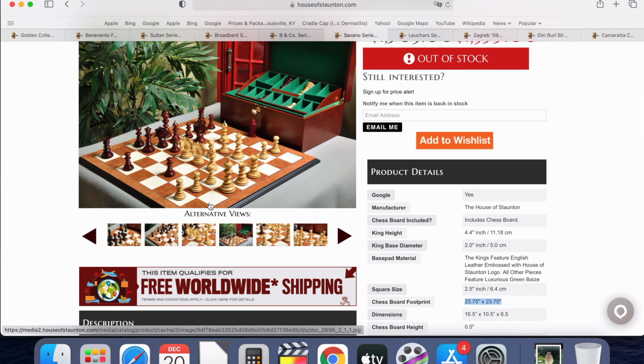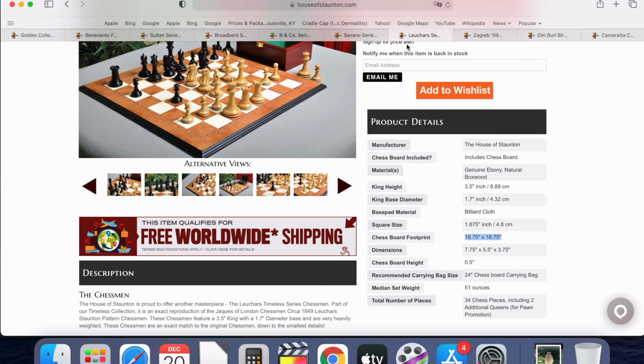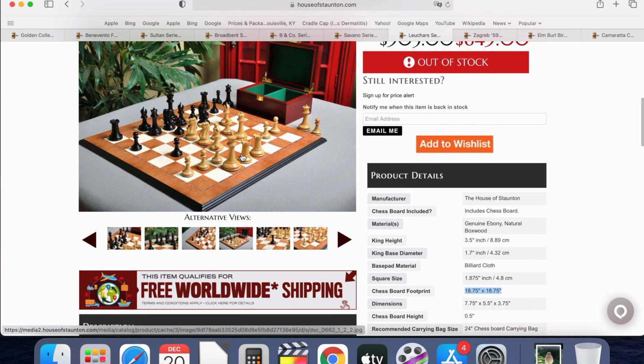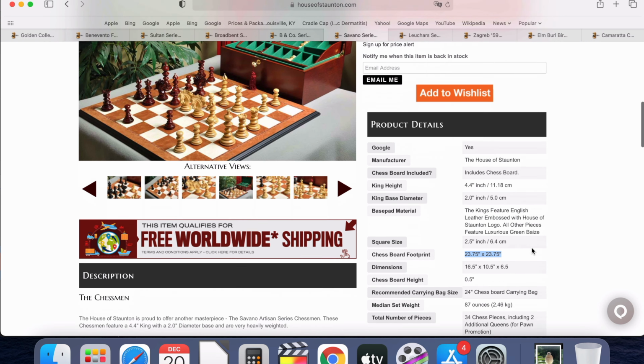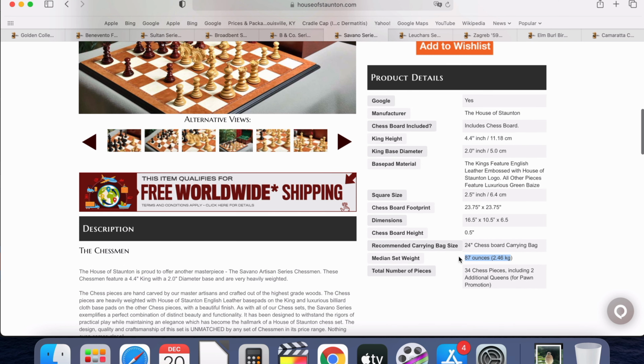And it does make the playing experience, in my opinion, a little bit better just because with a bigger board, you can see it a little bit better. It's easier for the eye. Things are not as compact as you would have it on the other board. So in my opinion, if I were to spend money on a board that would look this nice, I would really try to aim for a slightly bigger board and a little bit taller pieces. These pieces are overall 87 ounces, so altogether, this is pretty heavy.